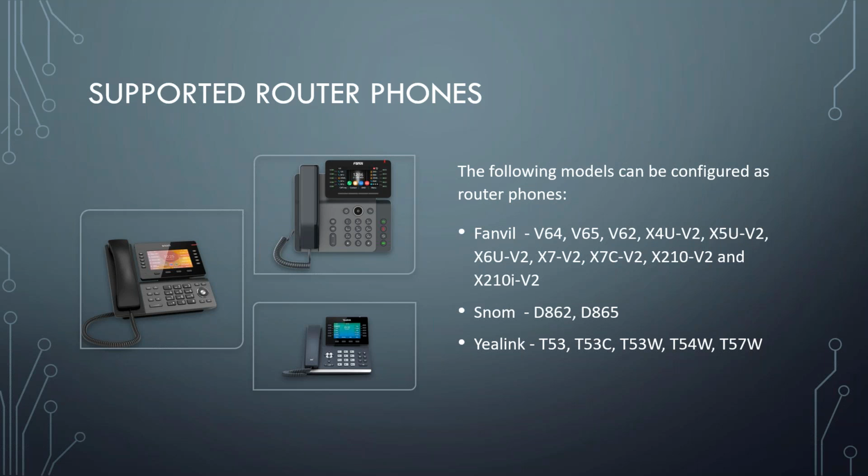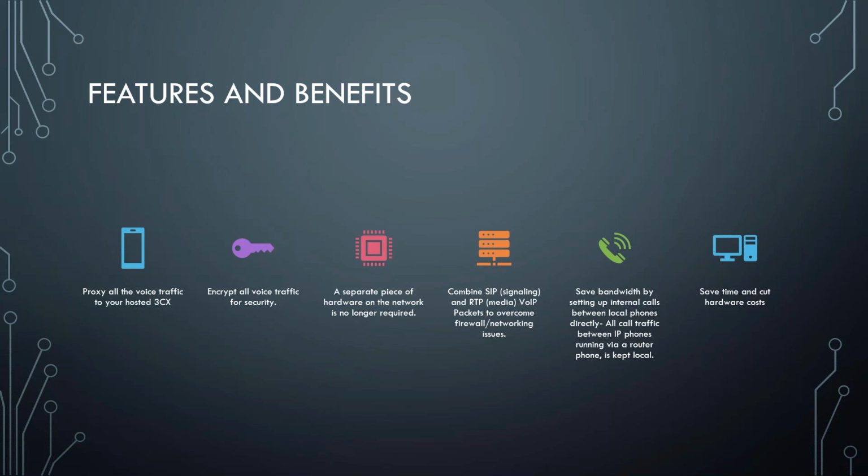So what are the features and benefits of a router phone? If you prefer to avoid any additional hardware cost, a virtual SBC can serve. If security is a high concern for your business, then an SBC is critical, ensuring a high level of security for your network. The router phone will proxy all the voice traffic to your hosted 3CX. It encrypts all the voice traffic for security, and you won't need a separate piece of hardware, like hosting it on a Raspberry Pi or on a VM or anything like that.